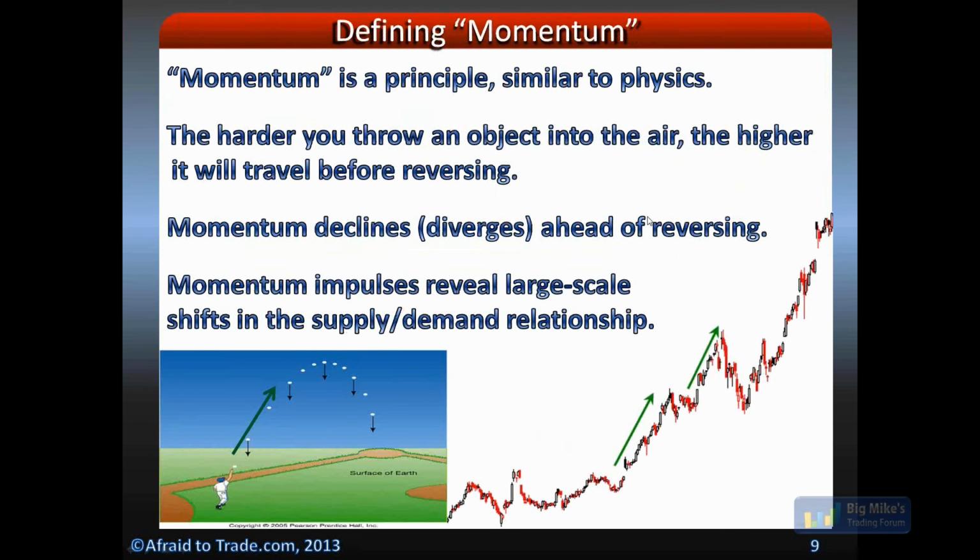So we'll define momentum, and there's lots of ways you can look at it, but just think of it as a concept at this point, not so much an oscillator or whatever the case is. Just it's the principle of confirmation, non-confirmation. So think of physics. The harder you throw something up into the air, the higher or the farther up it's going to travel. Eventually it stalls, pauses. The momentum or the acceleration, how fast it leaves your hand, will slow, stop, decline really, or diverge, and then reverse back to Earth. Same thing really is true in terms of supply-demand. And momentum impulses, the kickoff, the burst, the confirmation, those reveal large-scale shifts or differences in the supply-demand relationship. Those show up on our charts as specific ways to interpret indicators.